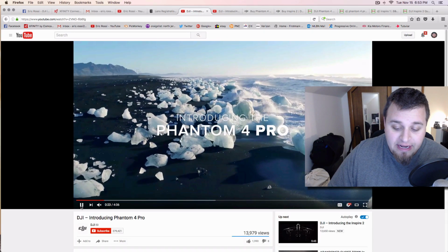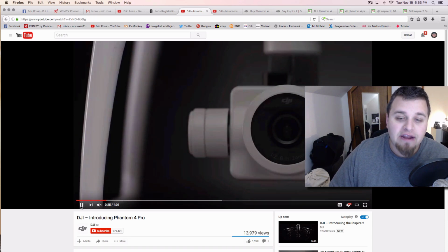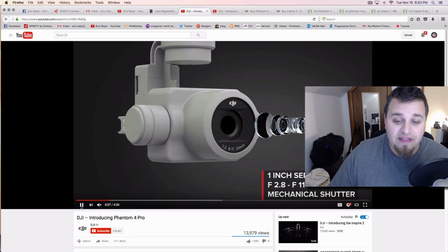And one of the biggest things you're going to notice is that it also has a new shutter mechanism, and it's going to be mechanical. So you're going to eliminate a lot of this rolling shutter as you're moving fast and collecting, and that's one of the worst things you can see in video. Sony suffers a lot from this in a lot of their cameras. But new mechanical shutters on both the Inspire 2 and the Phantom 4 Pro are going to solve a lot of this stuff. So that's going to be pretty awesome.